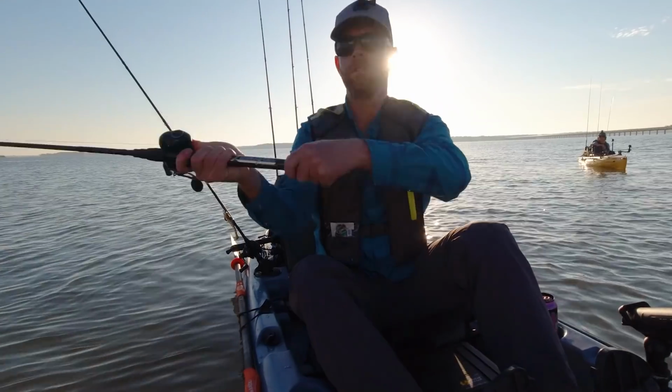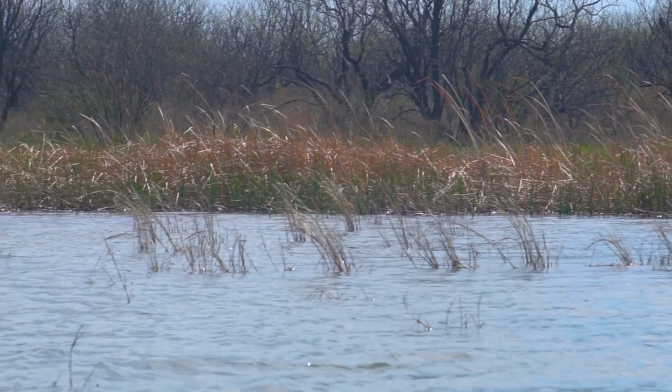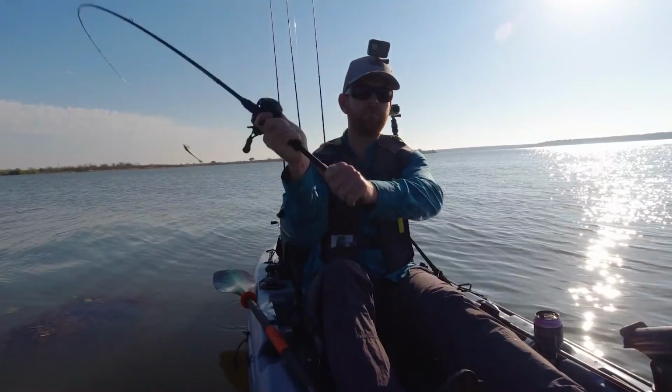Yeah, basically working these shallow areas right now, looking for fish. It's a little slower than we had hoped this morning, but I'm thinking when that sun gets up, warms this water up a little bit more, they're gonna start feeding. We'll see. Only one way to find out, and that's make some more casts.